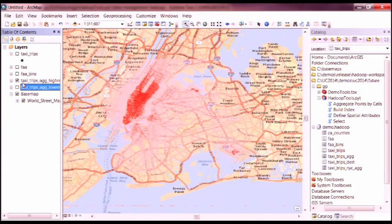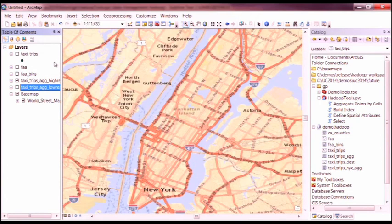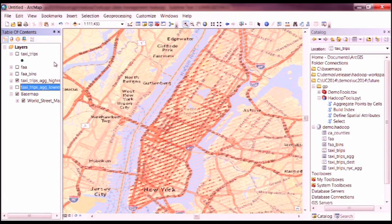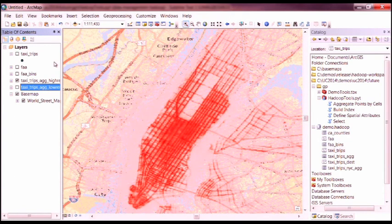So you can see this one takes a little longer to render. Not too long, it's not too bad, that's fine. But it paints a more compelling picture of what's going on there. So we can zoom back into Manhattan. You can see it rendering in sort of a zigzag area, and that's a result of how the data is stored in Hadoop. It's actually across multiple files, and so it renders interesting patterns.